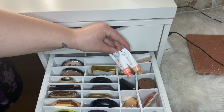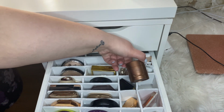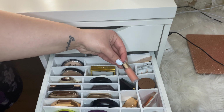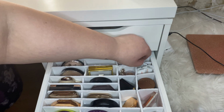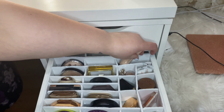And then moving on to some cream products that I have, I've got two Glossier ones. I've got the tinted Kaja bronzer. I've got some other minis there, like the Rare Beauty blush. I also have a Milk, what do you call that, a bronzer stick, but it won't roll up anymore. I don't know what's up with that. And then I have a Becca highlight.